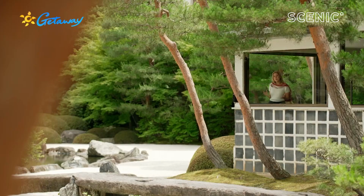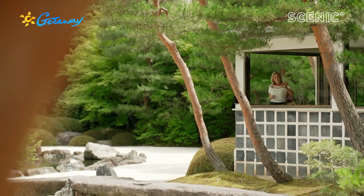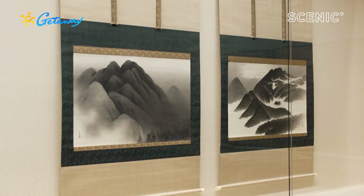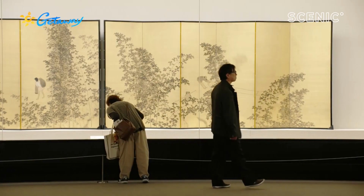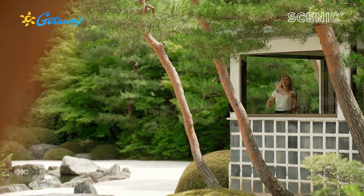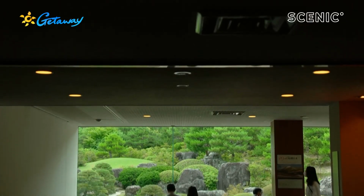This is such a brilliant way to understand Japanese art. I mean, if you came here and went straight to the gallery, you probably wouldn't understand what all the images meant. But Zenko-san, the owner, he had this idea: if I can show you the living garden first, you'll have a better understanding before you go into the gallery.